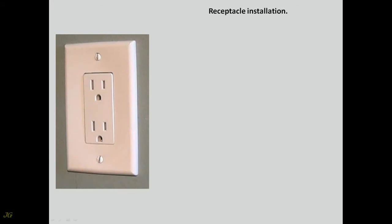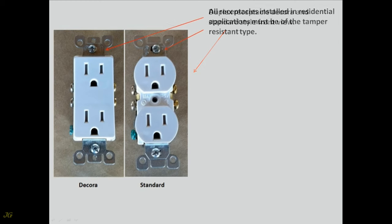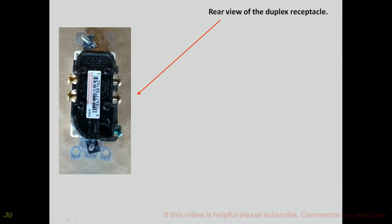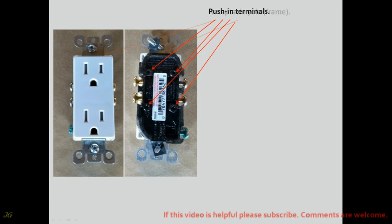Receptacle installation. Duplex receptacle, decora and standard style, front view. All receptacles installed in residential applications must be of the tamper-resistant type. Rear view of the duplex receptacle. Receptacle yoke, frame. Push-in terminals.